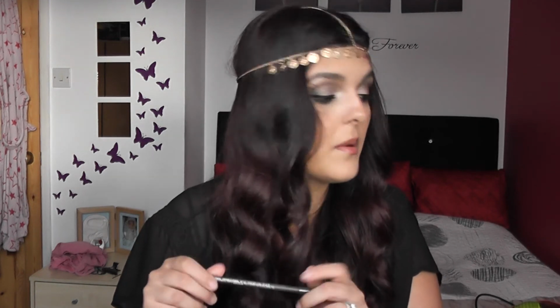I love it, it glides on perfectly. I sometimes use it on its own where I just fill in the lips all by myself, and maybe use a lip gloss over the top or use it with the lipstick. But yeah, definitely a great lip pencil.